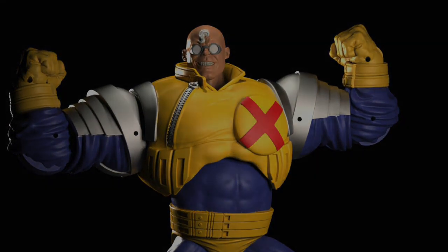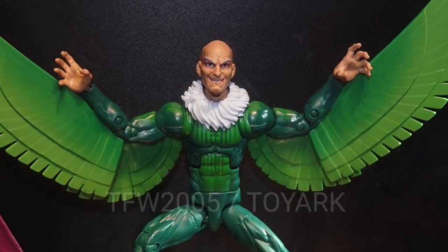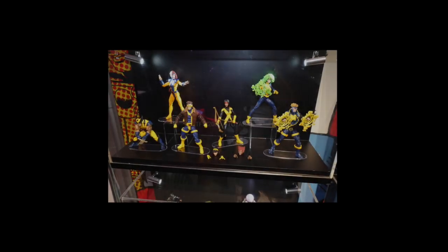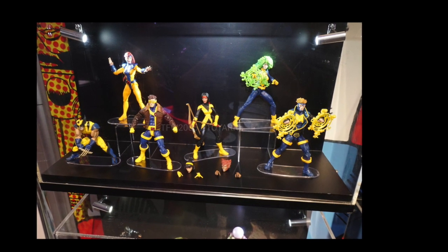So bravo. We're also getting an updated Dr. Doom, which is cool. We're getting kind of a classic Vulture, which a lot of people have been looking for, and pretty much closes the door on most of the popular Spider villains. We're getting a Polaris and Havoc 2-pack, which is pretty awesome. And then we're getting a Wolfsbane.